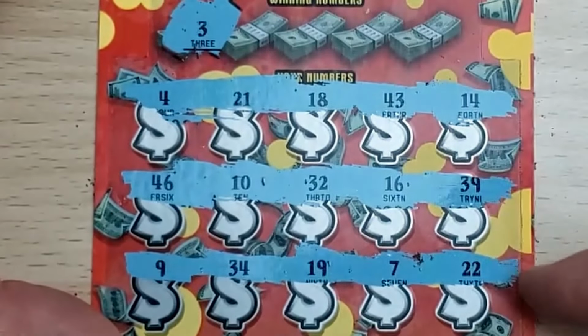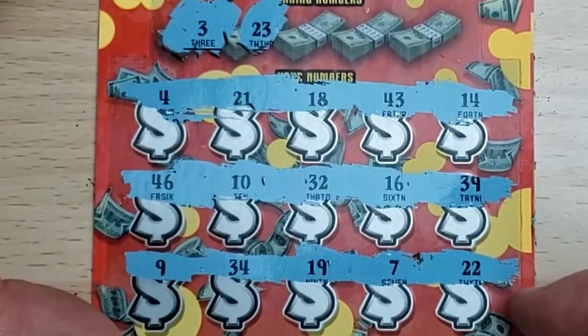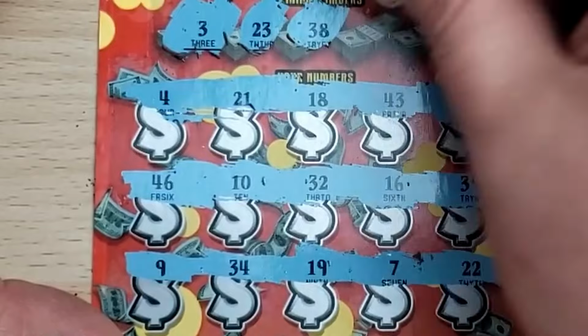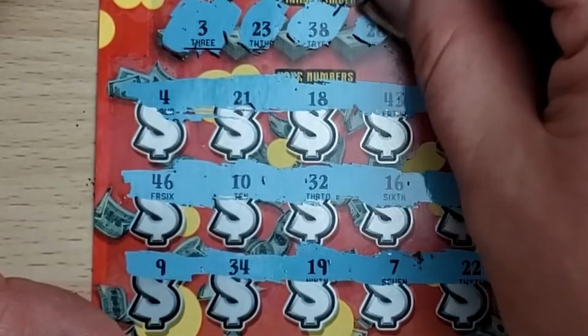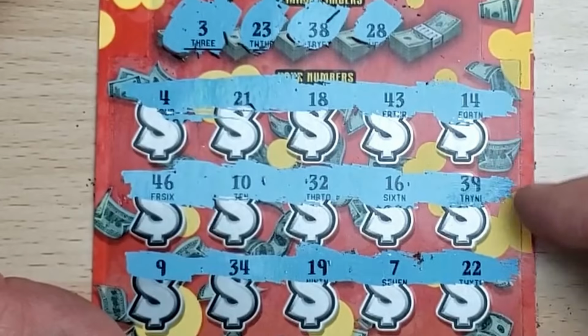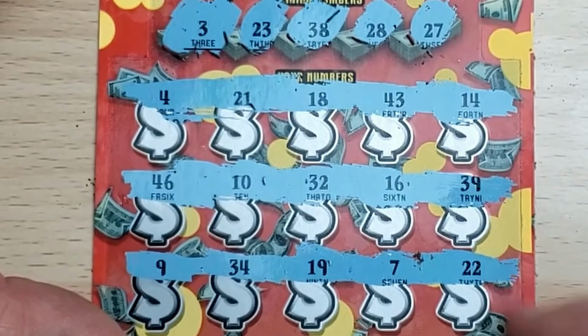3, we got the 4, the 7, the 9, 23, 21, 22 in the corner. 38, we got the 32, 34, 39 for a 1 off, 28, nope, and 27. This one is a loser. All right, on to the $500,000 fortunes.